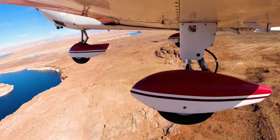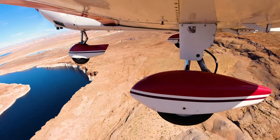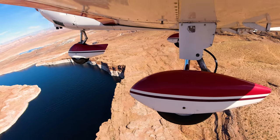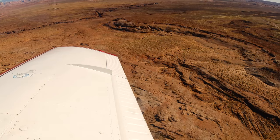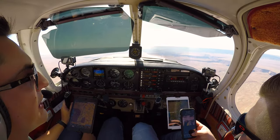Page traffic, Cherokee 885 November, just departed runway 33, making a right crosswind turn. We're going to make a right downwind departure to the south, VFR, Page. Traffic, 359 Romeo is turning base for 33, Page. All right, so first we're going to fly the Zuni Corridor southbound.